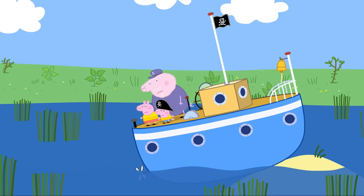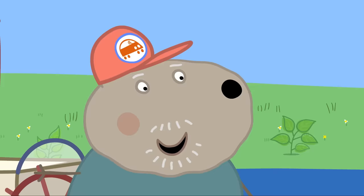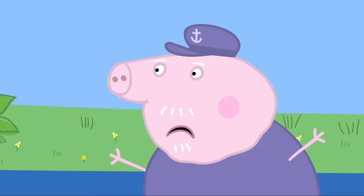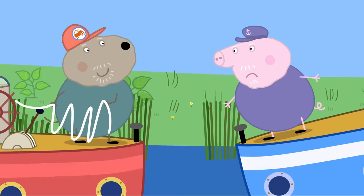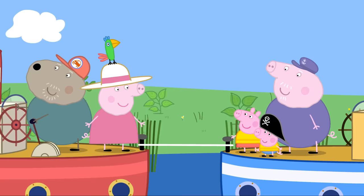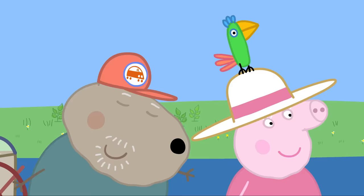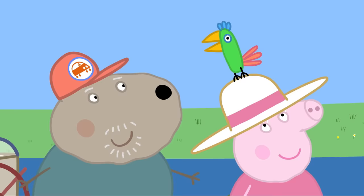Hooray! Ahoy there! Do you need rescuing, Captain? Maybe. Would you like my rusty old boat to rescue you? Yes, please, Grandad Dog. Catch this, Captain! Aye, aye, Skipper! Grandad Dog is Grandpa Pig's very best friend. Granny, did Polly tell you we needed help? Yes, Polly is a very clever parrot. Say, I'm a clever parrot. I'm a clever parrot.